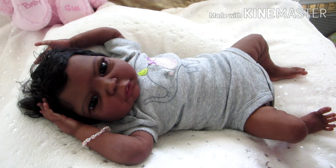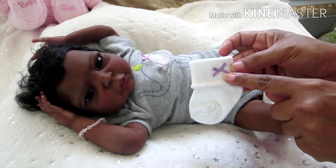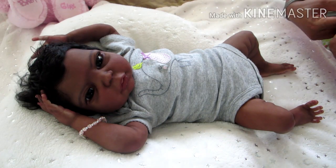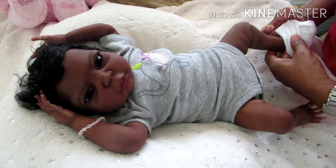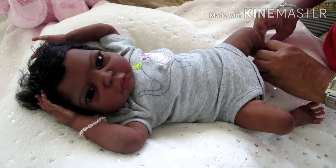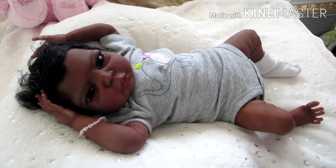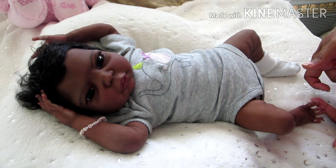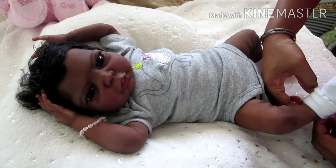All right, so now she's going to wear these white socks that have the cute little purple bow. Yeah. All right. And her feet are very, very dainty, so I don't think she's going to be much of a shoe baby. No, I don't think so. I think she'll probably be wearing more socks, definitely, because her feet are so dainty. It's beautiful. I'm looking at the painting. She has the little tips on the toes. Ay, beautiful.